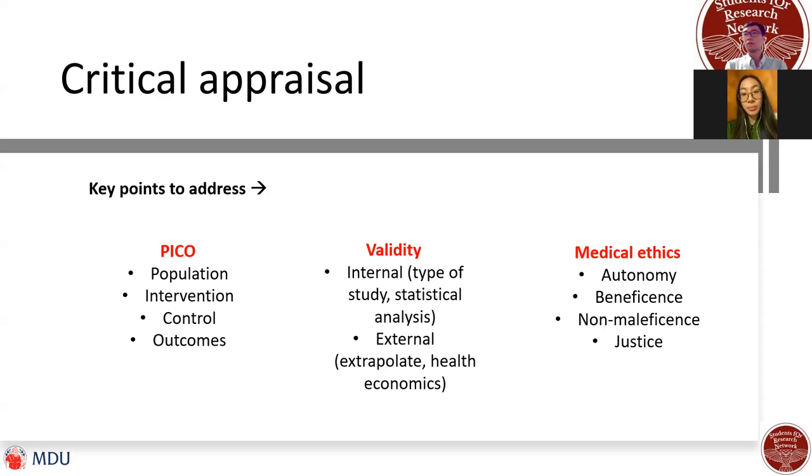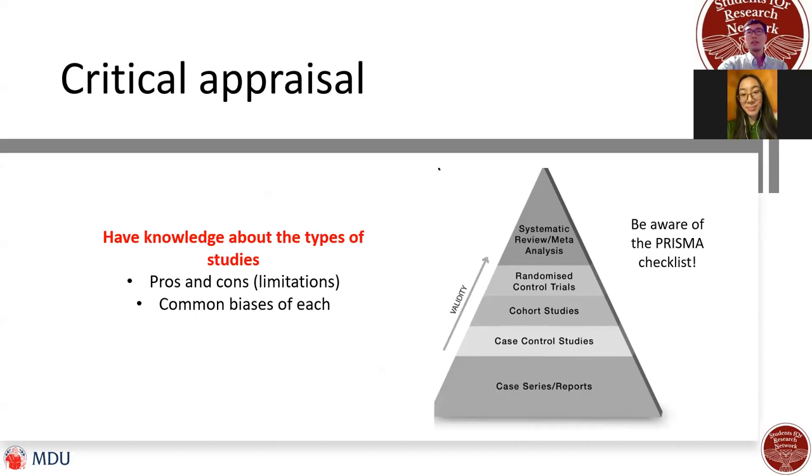Validity, you can read about this a bit more in your own time. There are two types of validity, internal and external. We won't go through that too much. I'm a bit aware of the time at the moment, but validity is something that they can ask. And medical ethics, we've mentioned before.